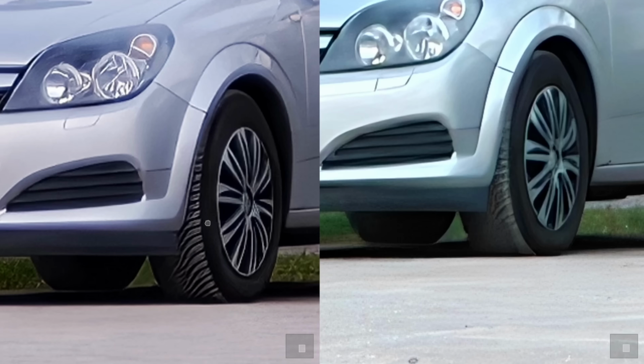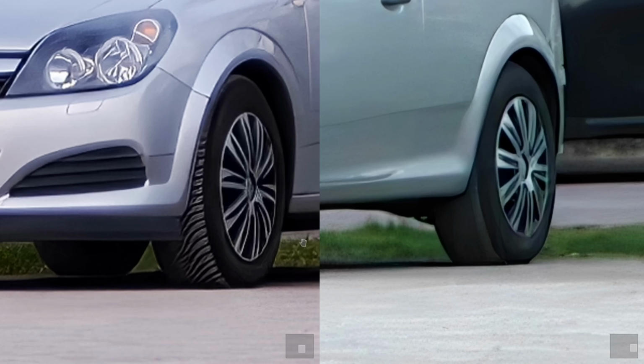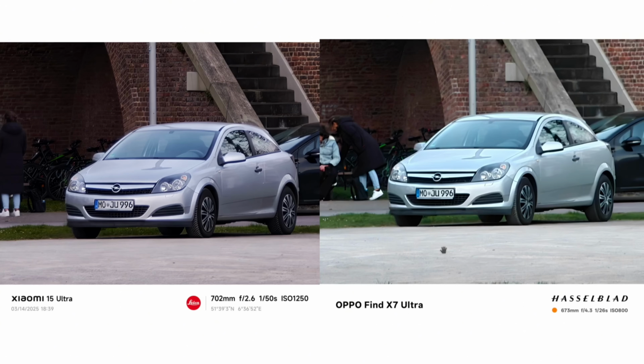There's a little bit of profile still visible, but here it's also AI kicking in on both. This is not really realistic. This is flattening, especially on the last tire here, on the rear tire. It's flattening, and here you can see a little bit of the profile. But in general, yes, the Xiaomi is doing a better job.